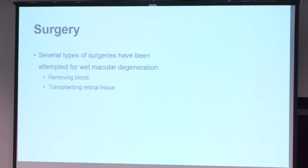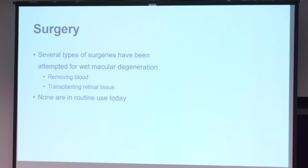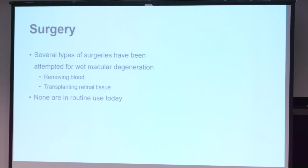And other times, people have tried to transplant retina tissue from other parts of the eye to see if that would help improve vision at all. Unfortunately, none of these are really in routine use, although sometimes you might recommend something if the case seems severe enough. If you come in with severe bleeding like this, we might consider doing a type of surgery. It can be tough though. So for many patients, we'll try injection therapy, even with this kind of bleeding, to see if we can just improve or preserve some vision.